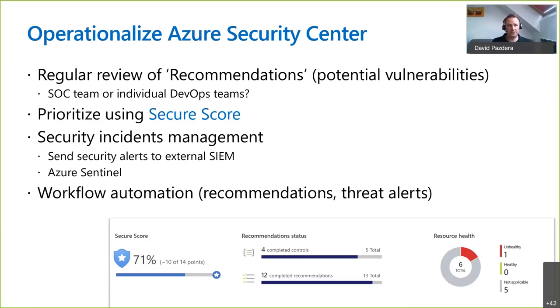The second part is, of course, what happens if you have incidents, security incidents management. And traditionally, there are very strong products on the market, Splunk, of course. But Splunk can also be used for infrastructure monitoring, not just for security. So many customers just want to make sure that those security incidents and events are streamed to their SIEM solution, and they can actually work with it on that side.